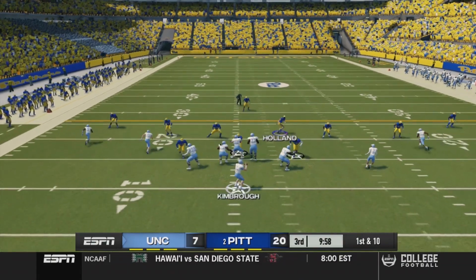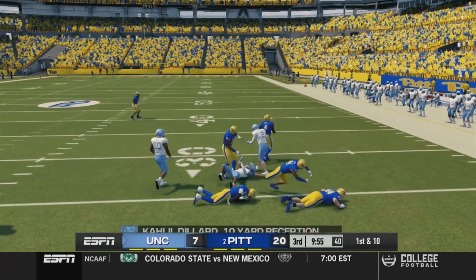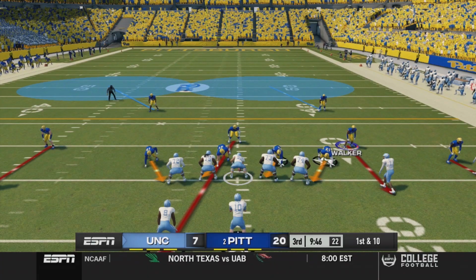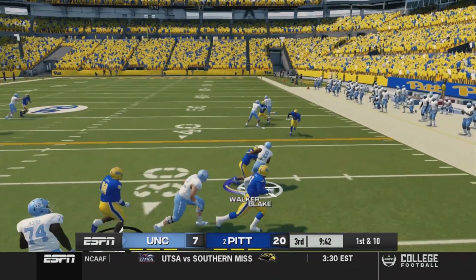Go 5 wide again. No Blake here on first down. They're going to go out wide. That's Khalil Dillard fighting forward. 10-yard pickup and a first down. But again, not what North Carolina seems to be built on. They have a pretty balanced attack, and they do go to Blake this time.